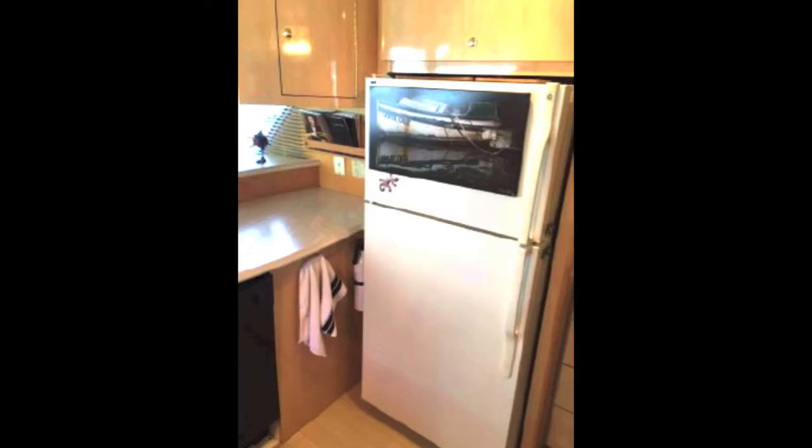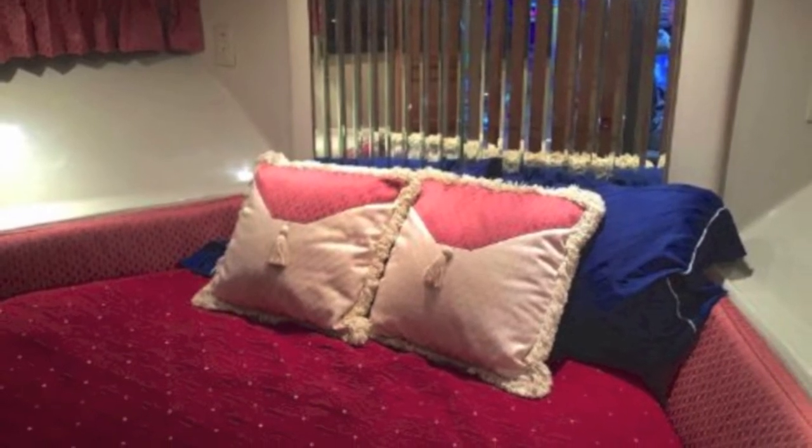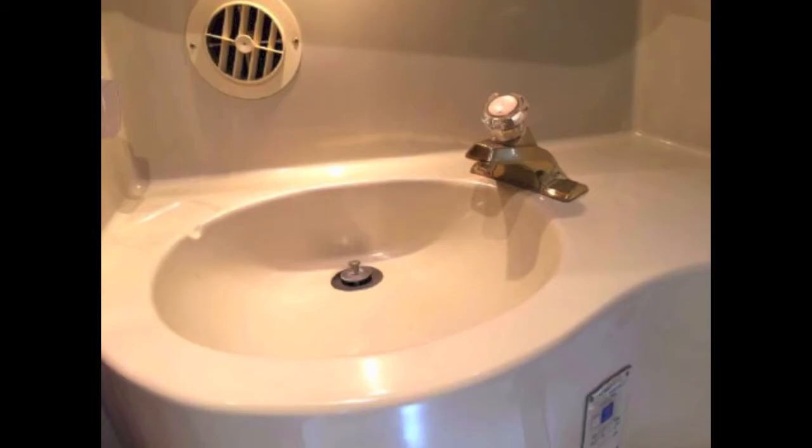There's a big stand-up refrigerator freezer. It's a nice galley. It's been upgraded. It's got a TV sitting there and nice Corian counters. And then there's two master bedrooms. There's a bow and stern bedroom. This one's in the bow. And you can see the molded-in sinks, and one of them has a tub. A very comfortable area to take a shower or a tub in.